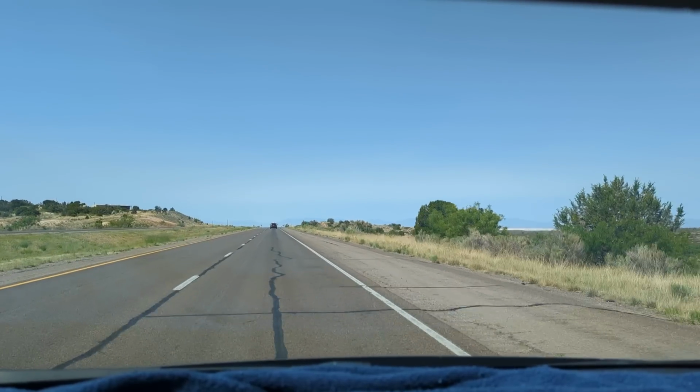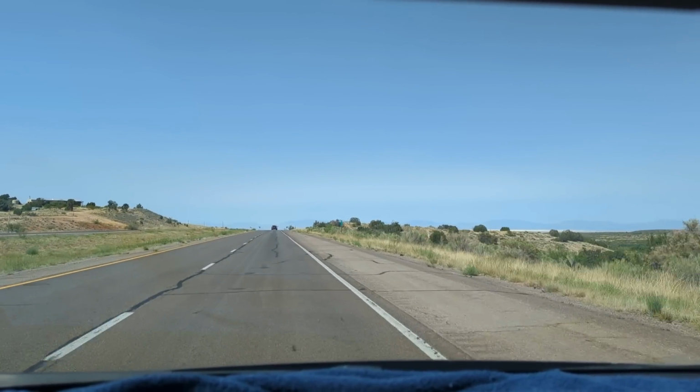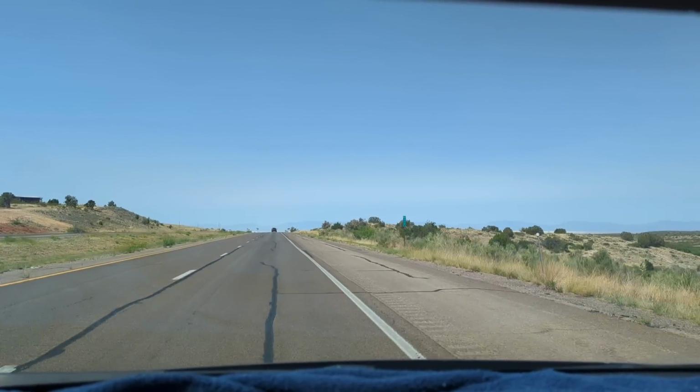Temperature outside right now shows to be 78 degrees, and of course I've got the AC on, set at 72.